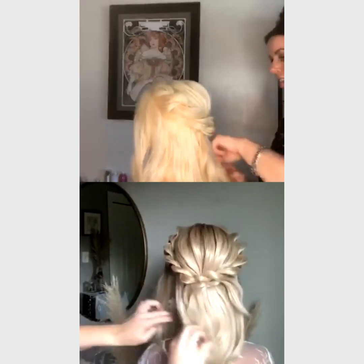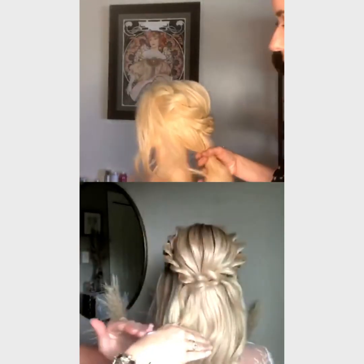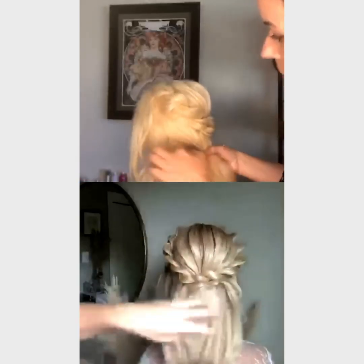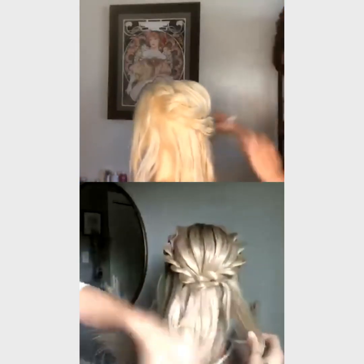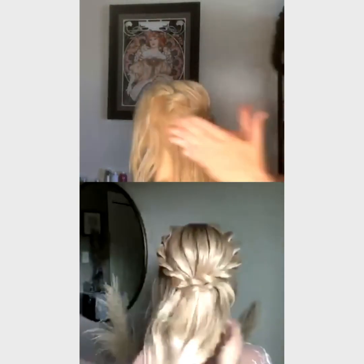All right, so we have the front section out. Now let's work on the back here. So again, just keep that taffy on your fingers. Maybe just run it through the bottom a little bit here before we start to combine this all together. This is the easy peasy part, guys.